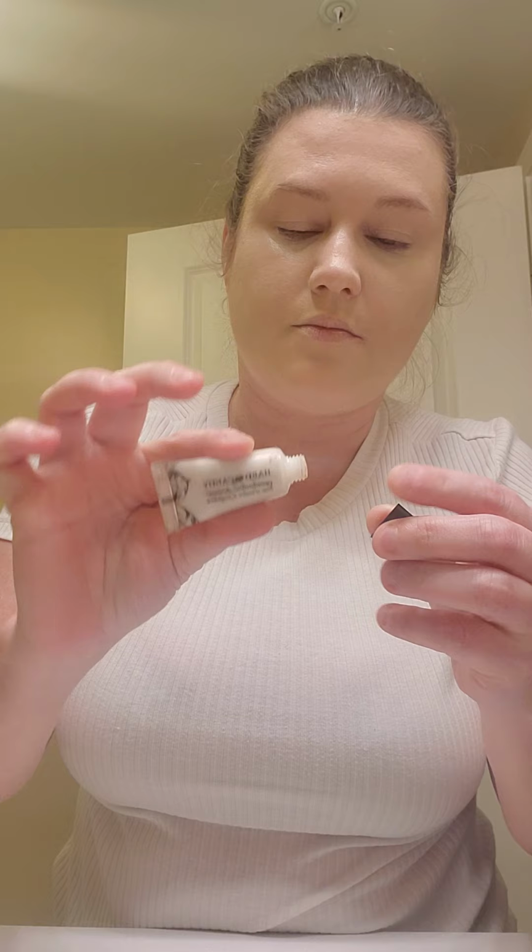But a lot of times it's hard too, to find things that fit me, because I'm 4'10". Next, I'm going to go in with the Hard Candy eye primer.